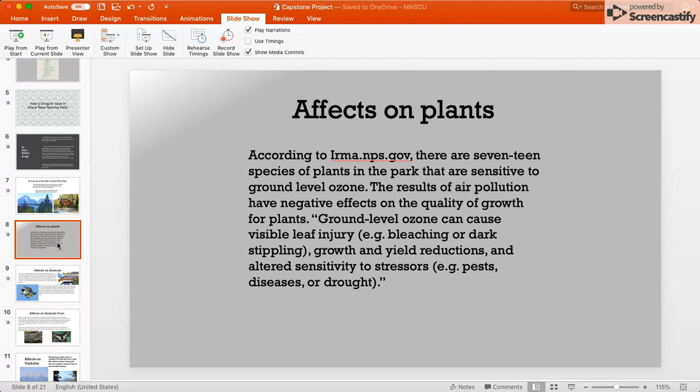Effects on plants. According to the National Park Service website, there are 17 species of plants in the park that are sensitive to ground-level ozone. The results of air pollution have negative effects on the quality of growth for plants. Ground-level ozone can cause visible leaf injury, growth and yield reductions, and altered sensitivity to stressors such as pests, diseases, and drought. This can be harmful to the park, as many animals also rely on these plants.